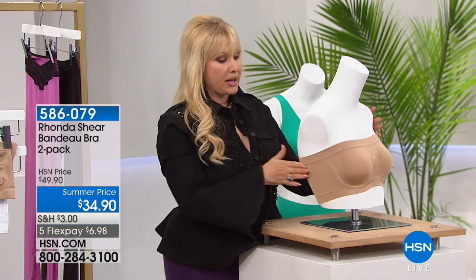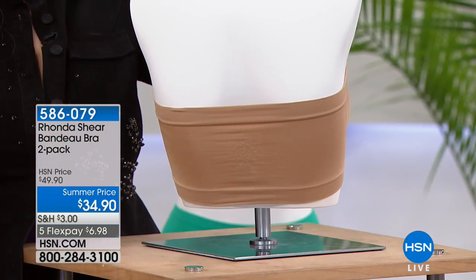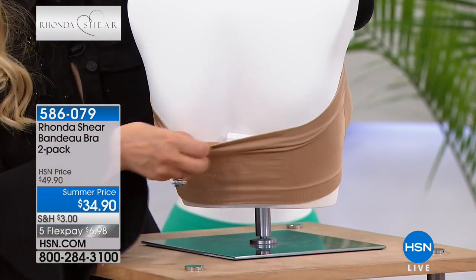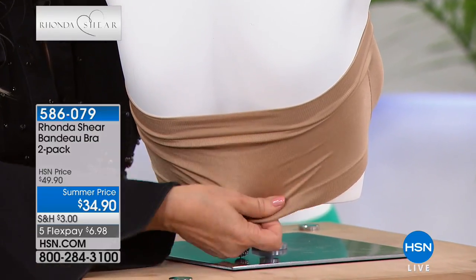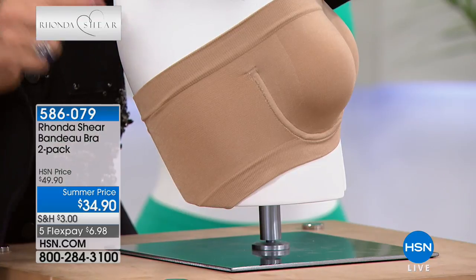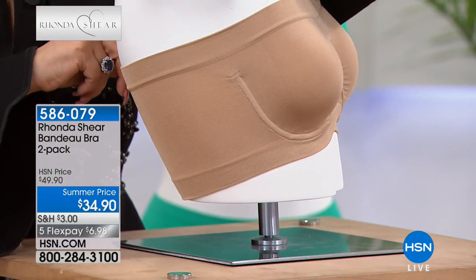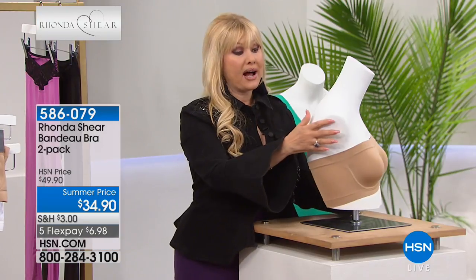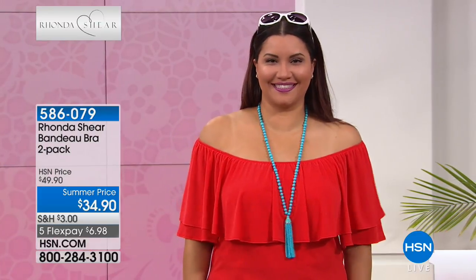Now, here's my favorite part. Because this is seamless and it's knitted on a very special machine, it has this wonderful hug to it. So if you want to push it down a little bit lower, let's say you have something a little bit lower cut in the back, like strapless dresses, you can push it down and it's going to stay where you put it. But think about what this is good for. Not only strapless or spaghetti strap, off the shoulder, one shoulder. I had a cute little spaghetti strap tank on today. That's what I was wearing it for.